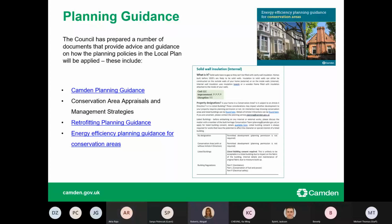As you can see here, hopefully, within a conservation area planning permission wouldn't be required, but in the case of a listed building, it's likely that it would be required, and that the measure actually wouldn't be suitable for a listed building. So we will have these fact sheets available for each of the measures, and hopefully that should provide a little more of a steer as to which measures might be appropriate in buildings within the borough.